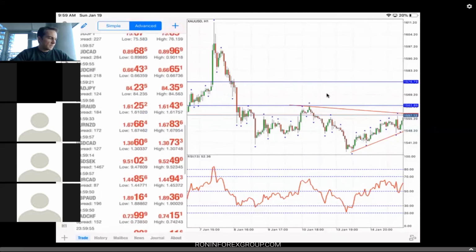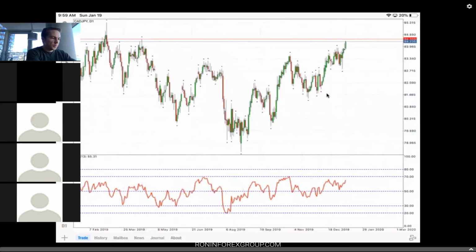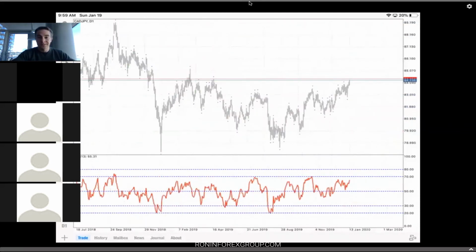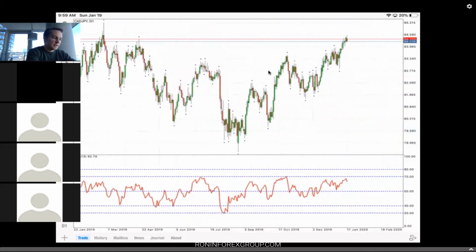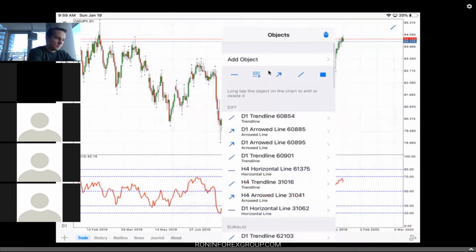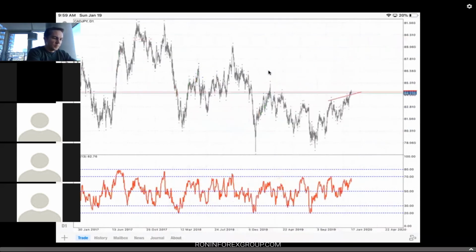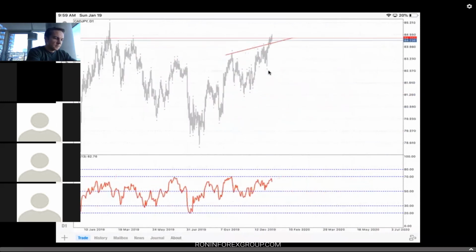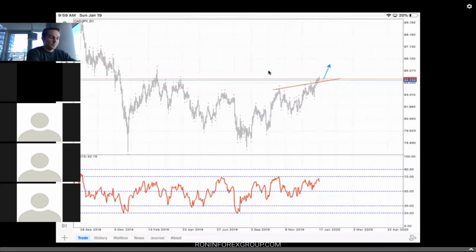Since we have all that Canadian data coming out, I think it's going to be important. I think the Canadian dollar is going to be something to pay attention to this week, big time. So this is the CAD yen, which has broken above some resistance here. If the yen continues to be weak, this could be a very good breakout trade.